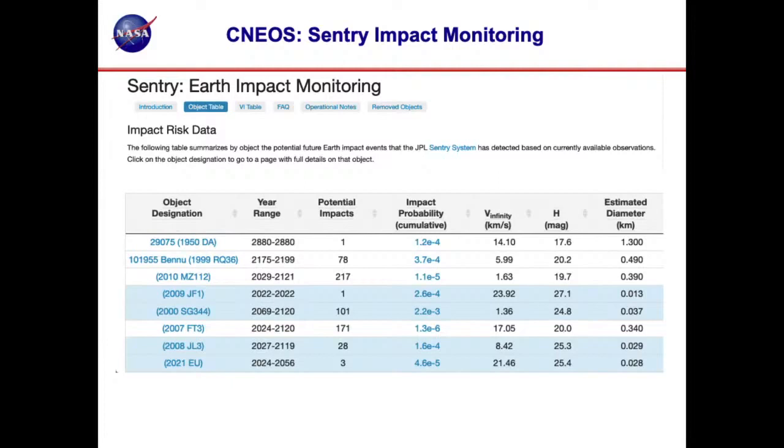Now, the bottom line of our analysis of what could hit the Earth, and I won't go into this, is that either the chance of impact is really, really small, or very far in the future for a couple of these, or the object itself is really, really, really small. I mean, some of these are down at 13 meters in size. This is in kilometers, so 2009 JF1 is 13 meters in size.